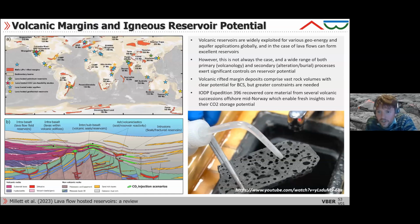So I've cut the video out of this. This is just the image. The video didn't come through very clearly on my screen last time, but basically, just as Sverre highlighted here, some of the volcanic sequences that we get, these are 55, 56 million year old lava flows, are extremely fresh and extremely open.